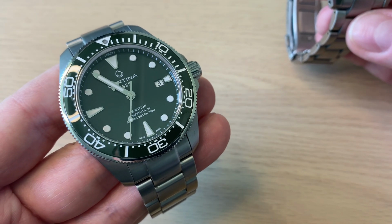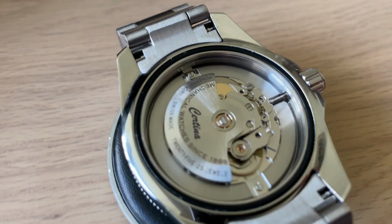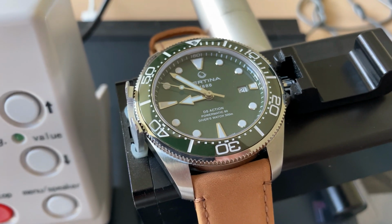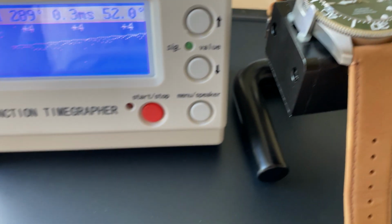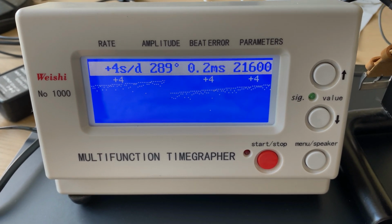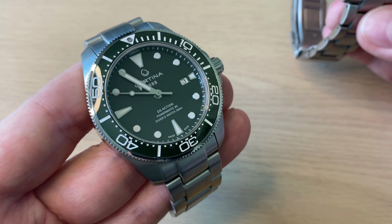This is, as I said, powered by the Powermatic 80. I get really nice accuracy. You see approximately 4 seconds accuracy, 4 seconds plus per day. Amazing accuracy. These are tried and tested ETA movements. They do a really good job.